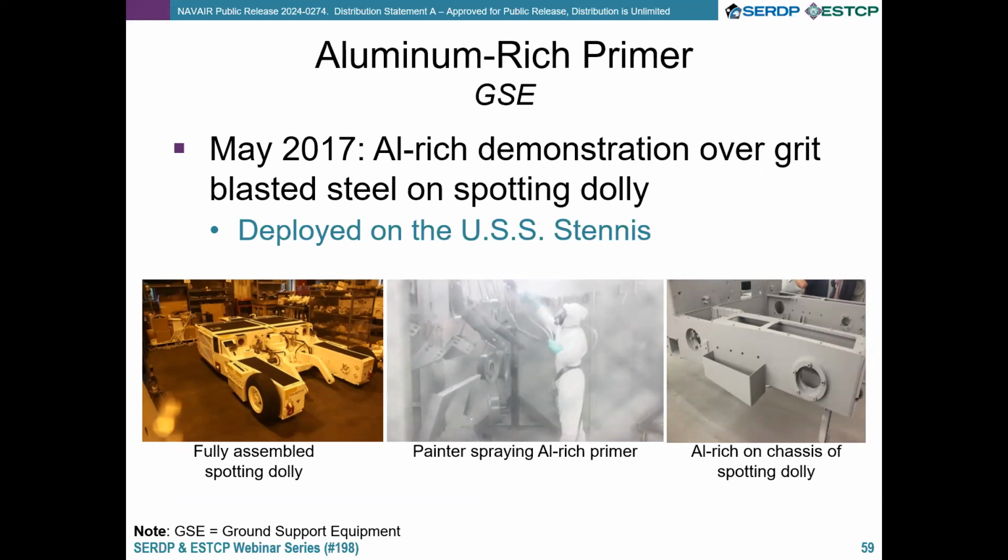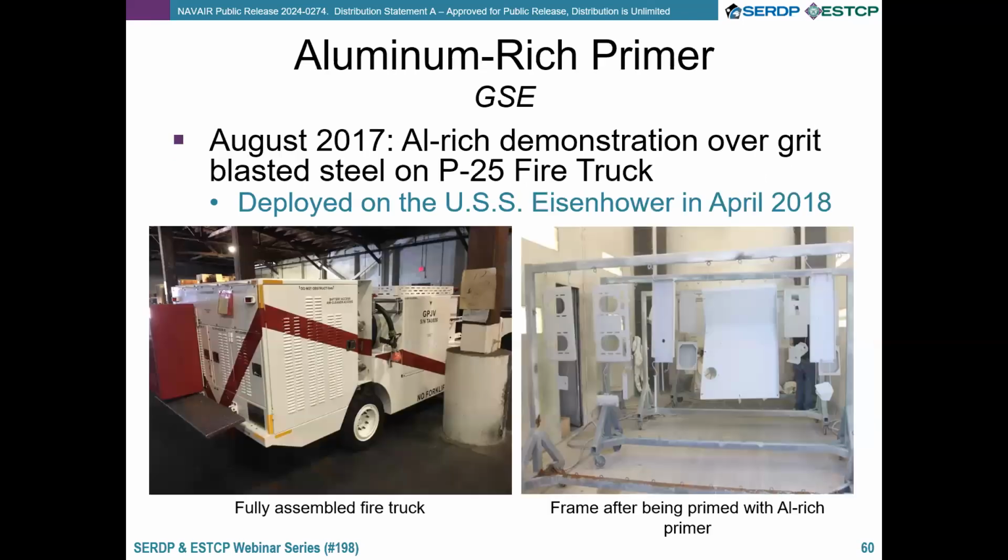Similarly, we have been able to show that for Navy ground support equipment, which is made of a mixture of steel, mild steel, high strength steel, and aluminum, the aluminum-rich primer is performing equivalently to the MIL-PRF or MIL-DTL-53022 primers that they use, which is an Army specification for vehicles. We painted a number of pieces of equipment before deploying them on aircraft carriers for approximately 2 years each, and compared their average amount of corrosion to the neighboring pieces of ground support equipment. We're able to show that the aluminum-rich primer performs equivalently or better, and will be added to the authorized products in the ground support equipment maintenance manuals as soon as we publish the specification. Here's another example, a fire truck, which was out on the carrier for a number of years.